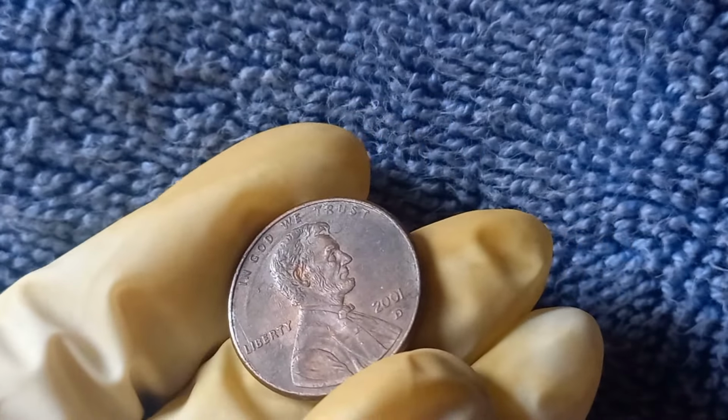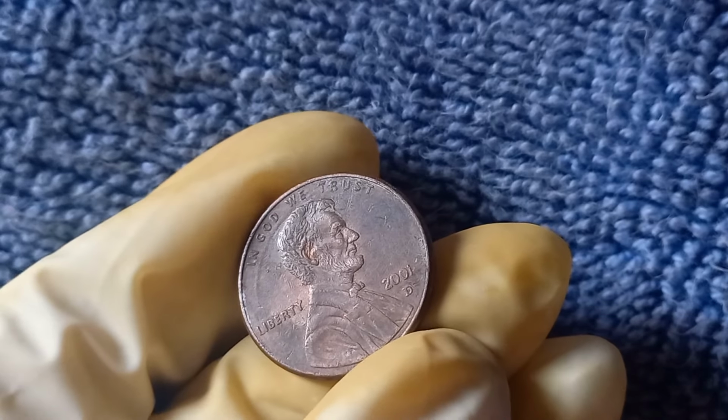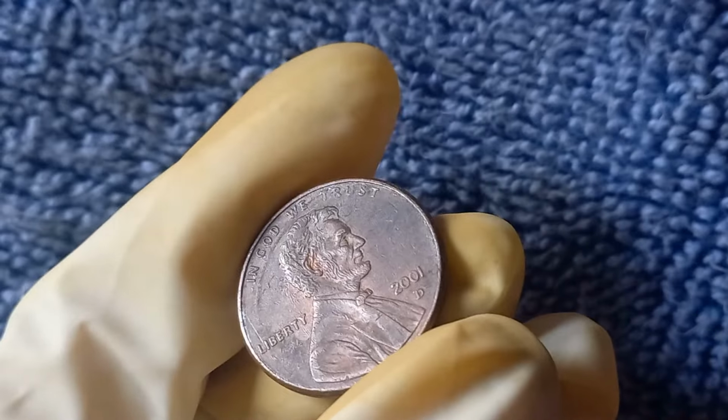The market for rare coins like the 2001D Lincoln penny has been on an upward trend in recent years, driven by increased interest in coin collecting and investment opportunities. Experts believe that as more collectors enter the market, the value of these unique coins could continue to rise. In fact, I spoke to a few collectors who shared their insights on why they believe investing in coins can be a smart financial decision. Collectors often see coins as not just pieces of history, but also as potential financial assets.